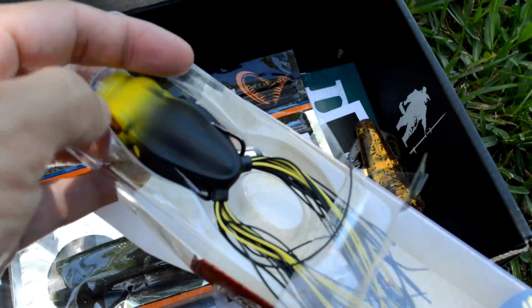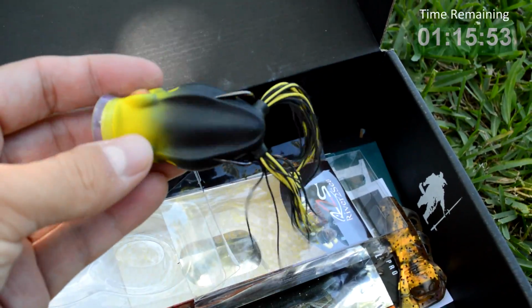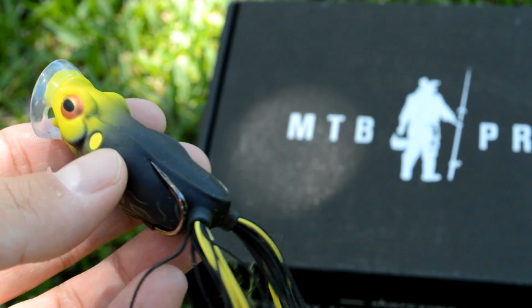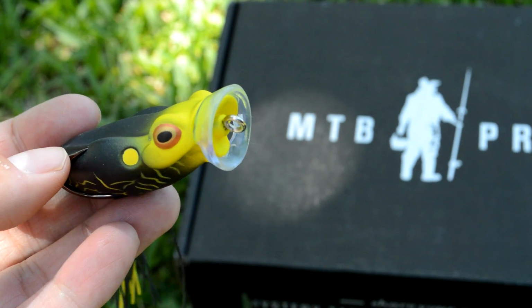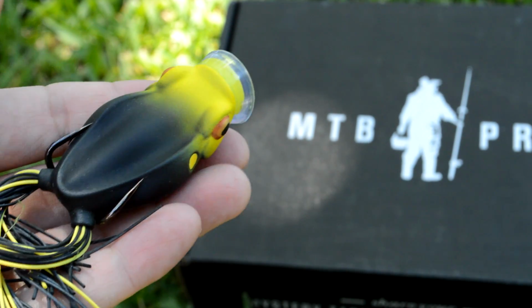And for the last hour and a half or so of our 5 hours of fishing, I did tie on the Spittin frog from River to Sea. These are fantastic hybrid style frogs. I already own a couple of them. I've had a lot of success using them, so they do work. And I did have a few blow-ups on them this time around. Just didn't manage to actually land one of them.